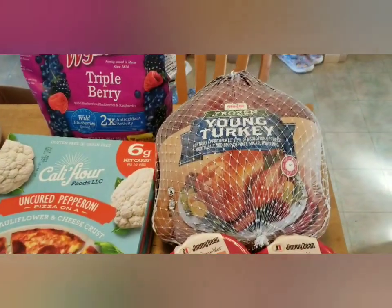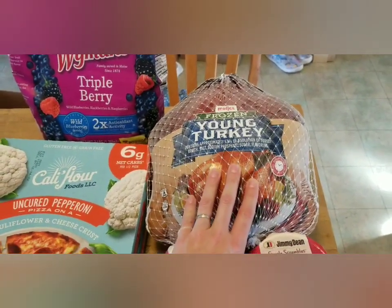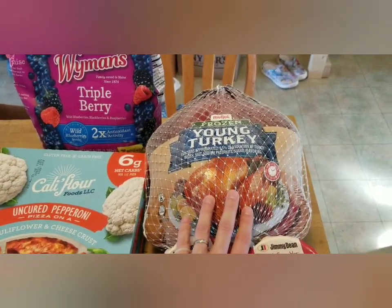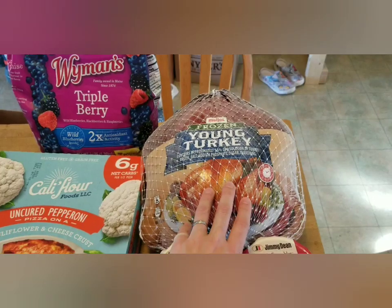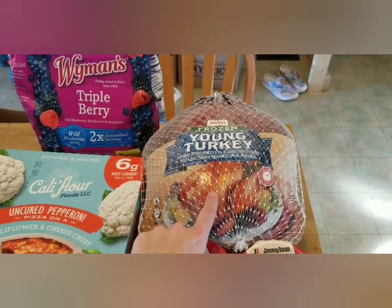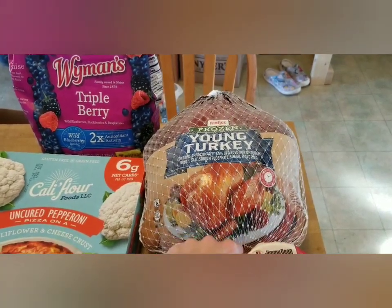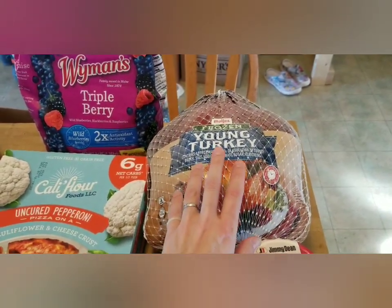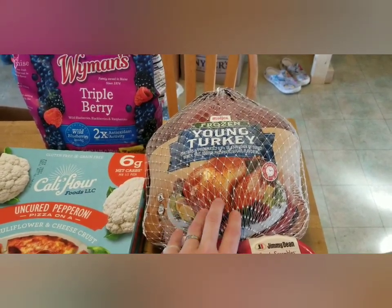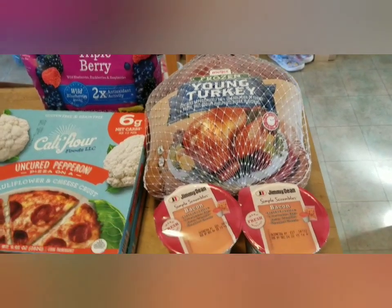Because we are a larger family, she gave us a whole turkey. Y'all, I'm so excited for this. Last year, we got a whole turkey from the food pantry as well, and I actually didn't cook it as a whole turkey. I cooked it down and canned it. And I am just about out of that canned. Well, yeah, I used the last one the other day. So that canned turkey has been such a blessing for quick and easy meals. So I'm totally going to do that again. So I'm very excited to have that.